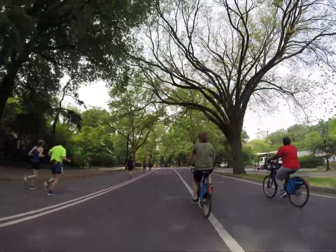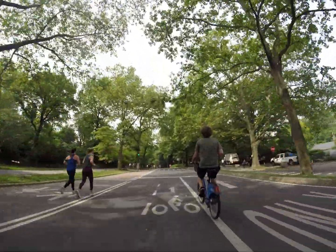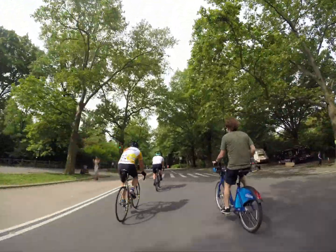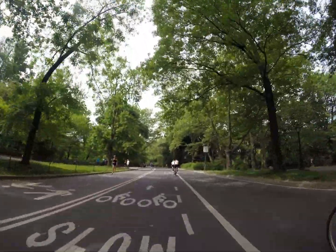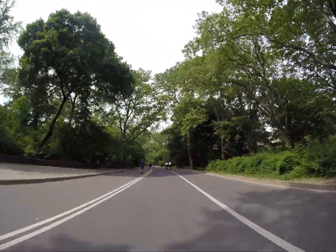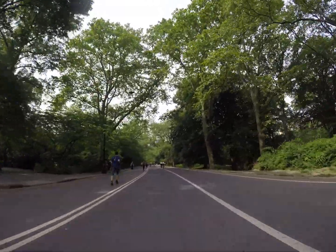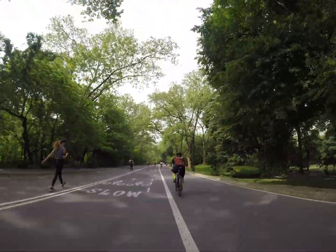I'm always impressed with the folks who do this on the city bikes, because I don't know if you've ever ridden one of those, but they are very, very heavy. There are only 3 gears. They're very clunky. I think they're quite hard to ride myself. They're really meant for transportation and not recreation.